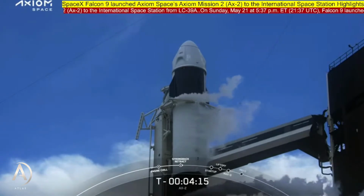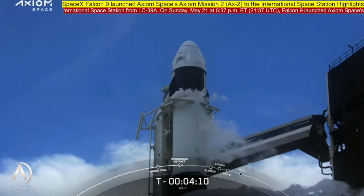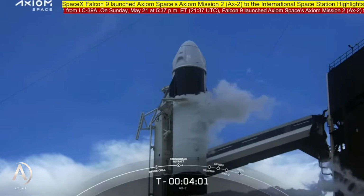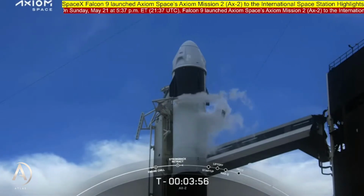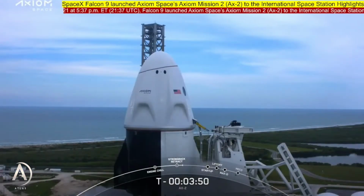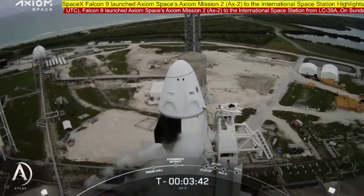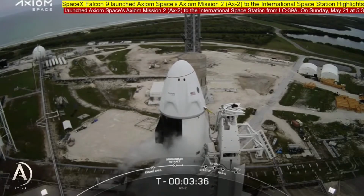That starts the sequence now in the ground computer to open the arms and recline that strongback about 2 degrees away. At liftoff, hydraulics will then pull the strongback to a position about 45 degrees away from the rocket as it flies out of the launch mount. You can see the arms opening up now around the second stage. We should now be able to see that strongback retract just a couple degrees away from the launch vehicle. Upon liftoff, it will move back even further in order to clear the way for Falcon 9. Looks like we can start to see that movement now.